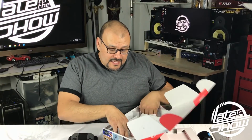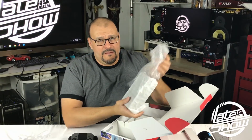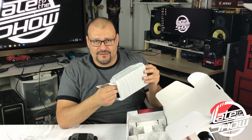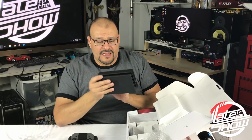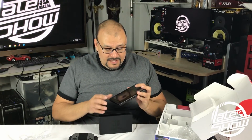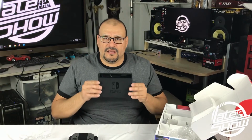Now, also inside the Switch box, you get another case, and this is very important. This is actually the dock bay for the system. Wherever you're going to place it on your TV, this goes right in front of your TV, and it's simple. You put it on the side, you grab your system, you find the USB, and of course it docks in properly. And there it is. That's how it docks in completely. So it's not that bad.